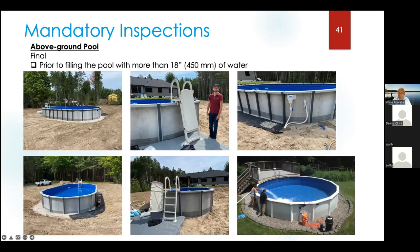So for an above ground pool, in this case, it doesn't need fencing as long as the height of the pool is 4 feet. So they can install that, as long as the ladder going into the pool is removable and can be relocated when not in use. Remove that so children cannot climb up.